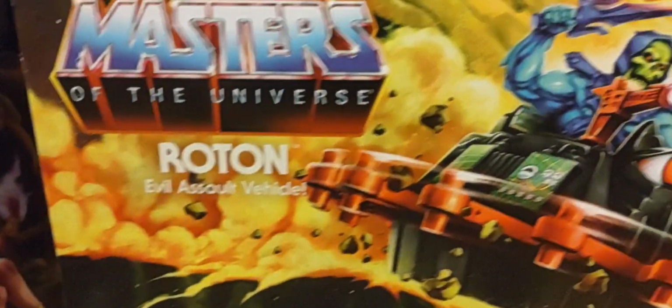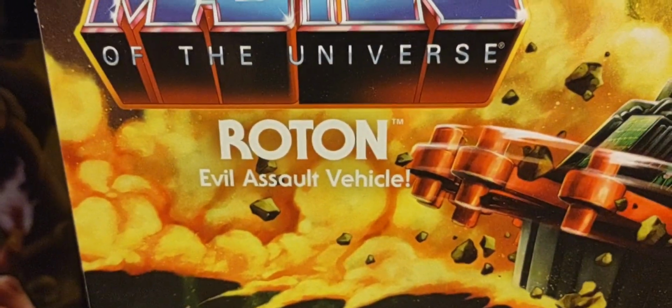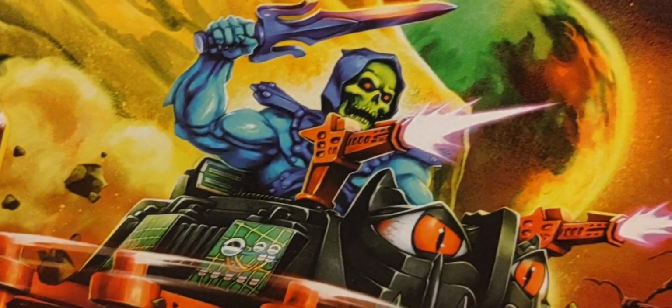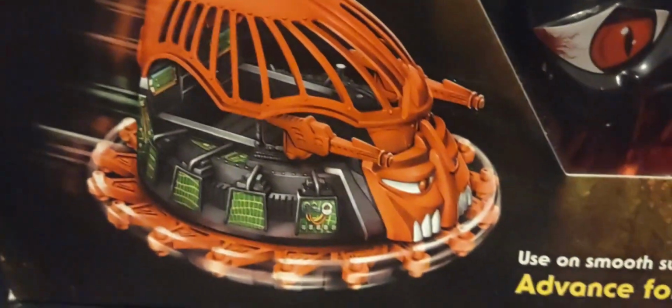You got the Masters of the Universe logo, beautiful artwork right there, the 40th anniversary sticker, the Evil Assault Vehicle, you got Skeletor. At the top of the package, you got Cobra Khan. The vehicle itself comes with two blasters, a face plate, and a cage, as you can see. And there's a reason for that.